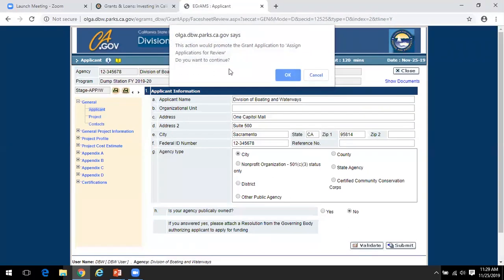One thing you want to note, this little box pops up and says, "This action would promote the grant application to assign applications for review. Do you want to continue?" This also confuses people, but is simply the confirmation message from Olga saying, are you ready to submit your application? And here, if you are, you will click OK.